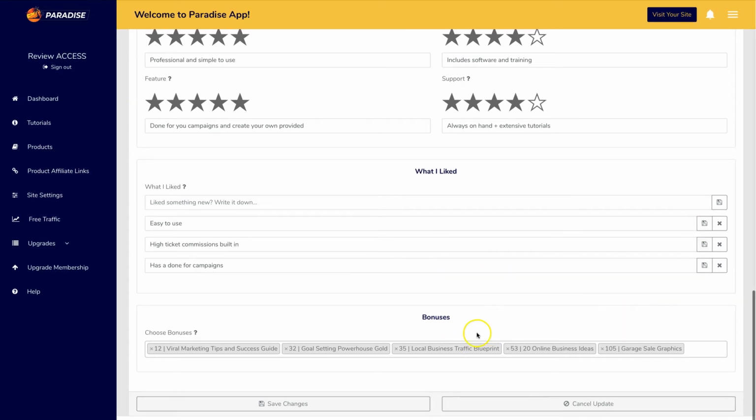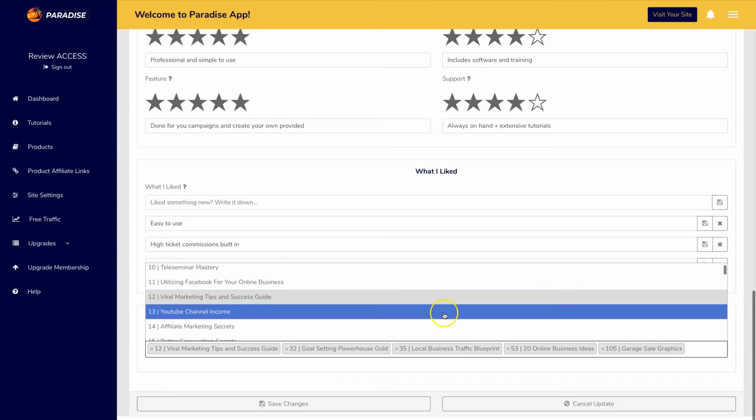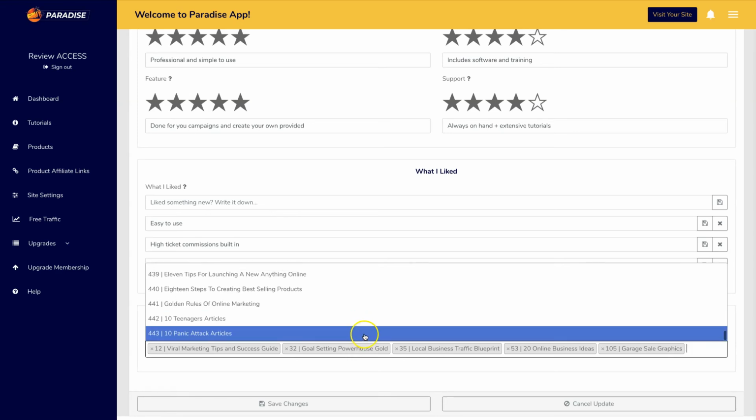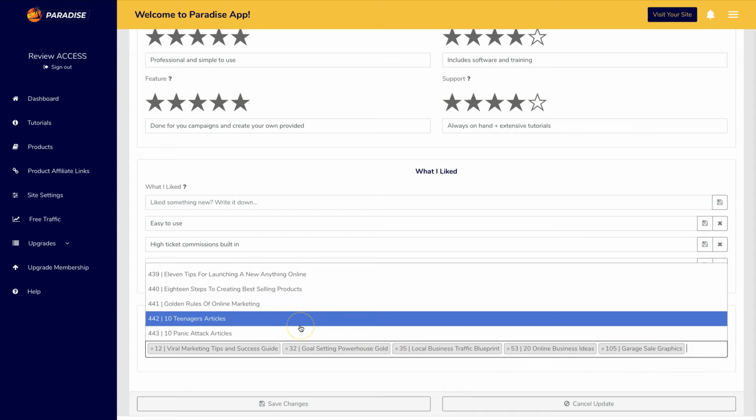And remember the bonuses where I said you have a ton of them. Now these were the ones that were chosen for this product, but if you just click into this box here, you'll see that now we have all of the bonuses. And if I scroll all the way down, and I didn't check to see if there were any numbers missing in between, but going from start to finish, there are 443 different bonuses that you have to choose from, and of course you get to choose what you want.